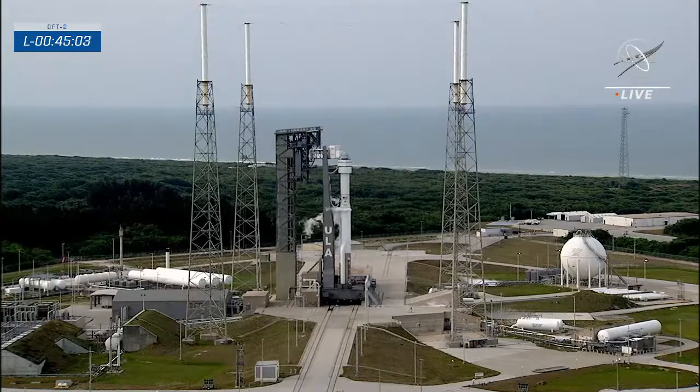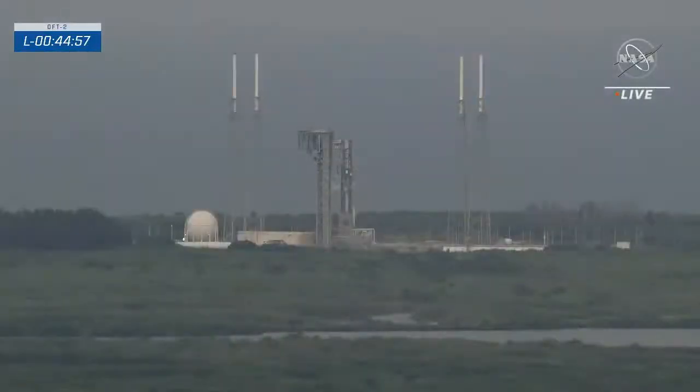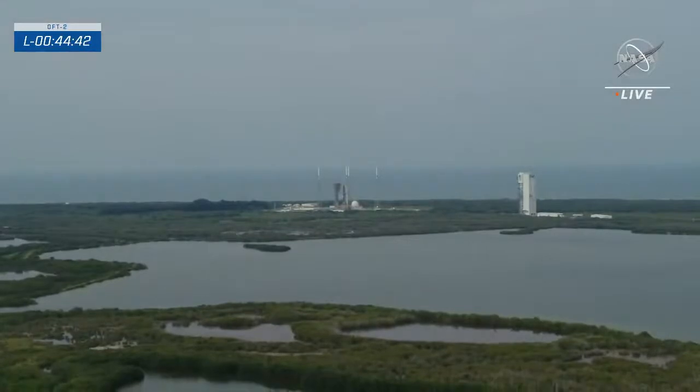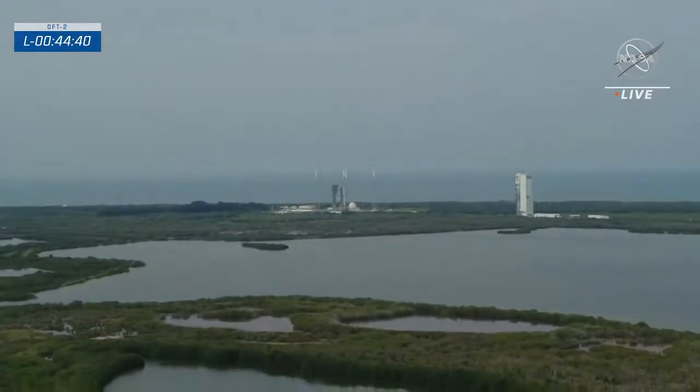What are some of the things the ULA pad team members do? Well, the ULA team members are there to really manage the crew access tower system. So they're performing the safety checks of the tower and configuring the white room prior to the team leaving the pad. Part of that configuration of the white room will be retracting the Starliner access plank and raising the white room environmental seal for launch.